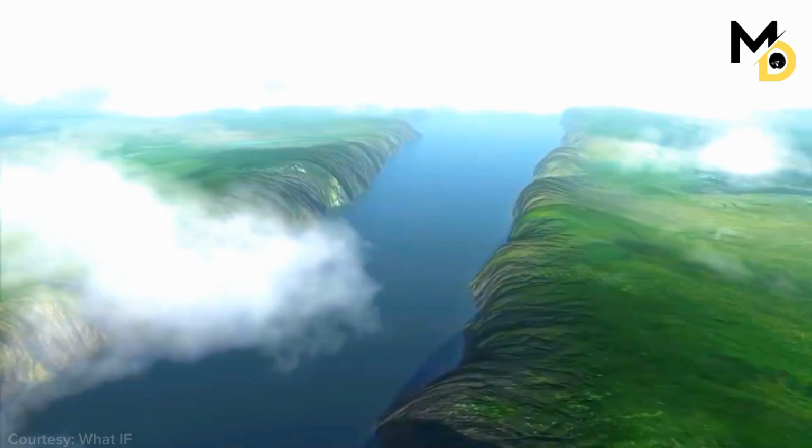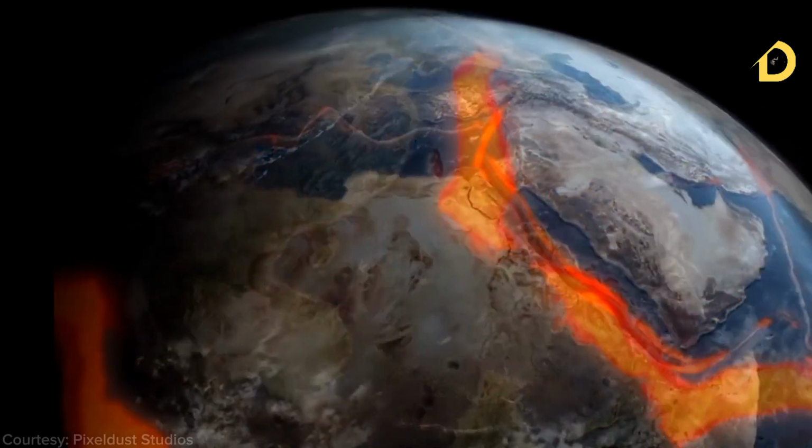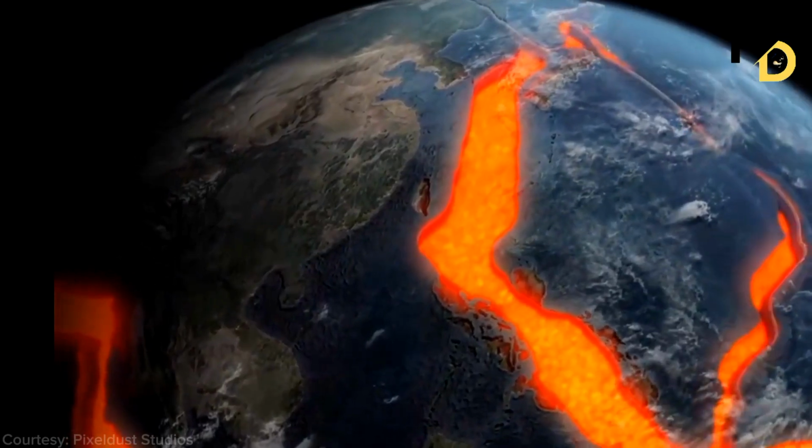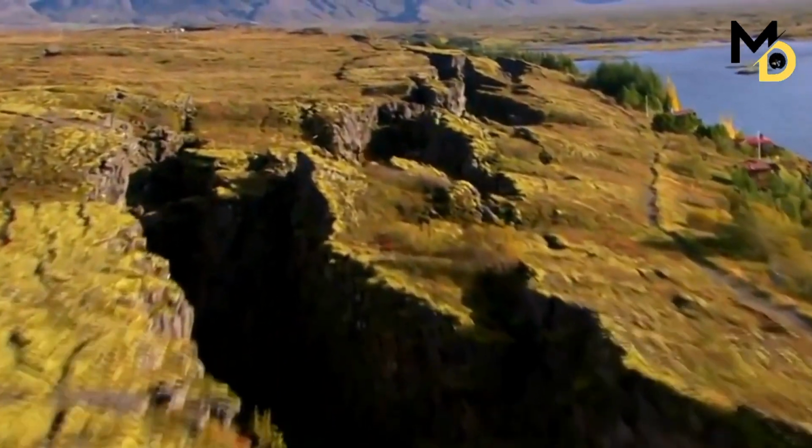This process is not new. In fact, it has been going on for millions of years, and it is responsible for the formation of other oceans, such as the Atlantic, which resulted from the breakup of South America and Africa around 138 million years ago.